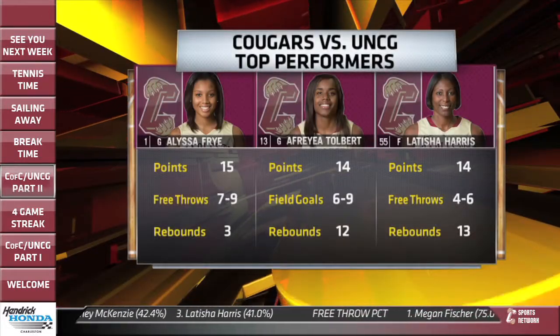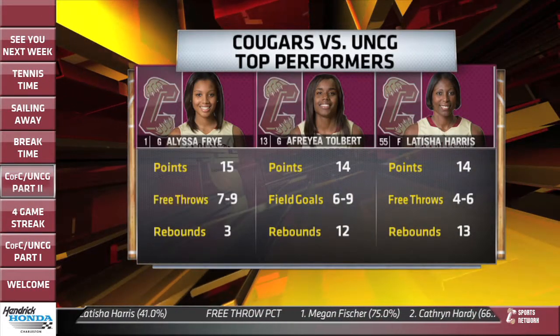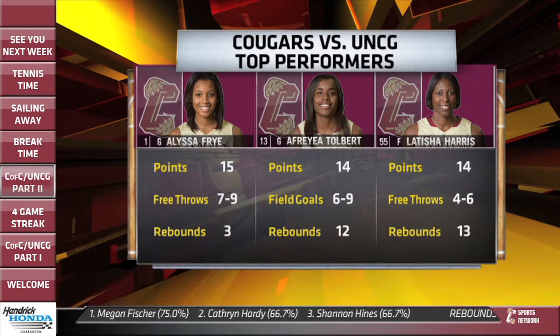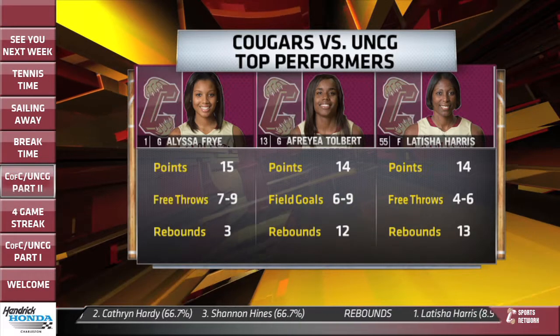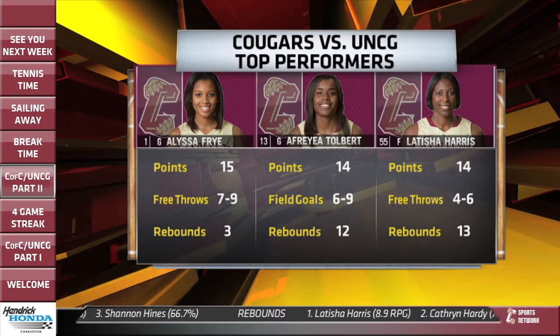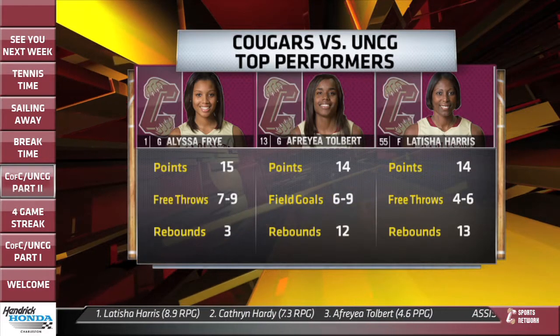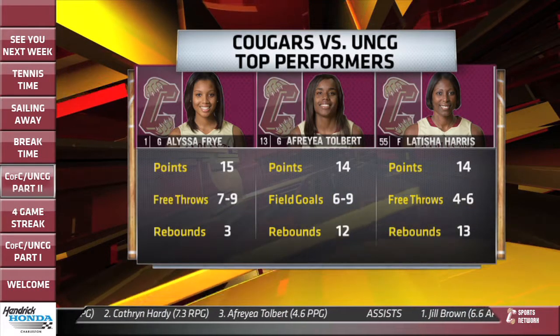3 players in double figures for the College of Charleston. There you see Alyssa Fry with 15 points, 7 of those points coming from the free throw line. She was 7 of 9. And how about Tolbert and Letitia Harris, both of them with double-doubles. Tolbert with 14 points to go along with 12 rebounds. And Harris 14 and 13, as she was also 4 of 6 from the free throw line.